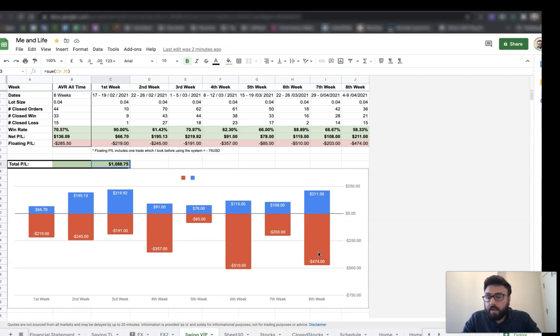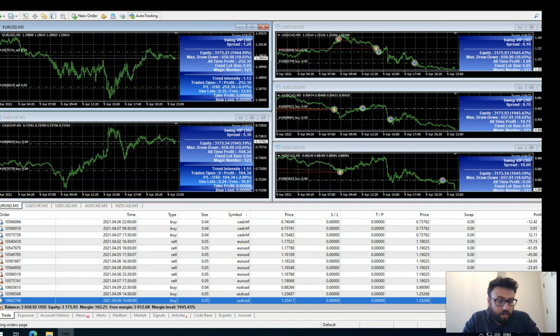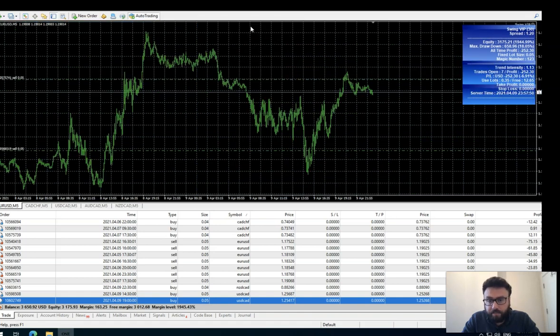Let's go and check the account. So here it is, the account. You can see today is the weekend, so the market is closed. And here is the drawdown. You can see it is minus 475. It is not closed yet. We are waiting for a pullback. If we check the chart here, you can see that it is making a sell here, and again here it is a sell. We are in profit here, but we are still in loss here.